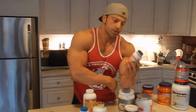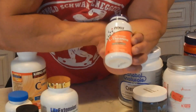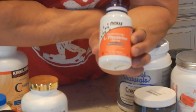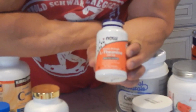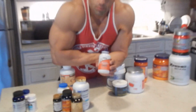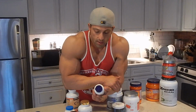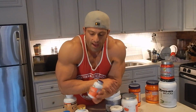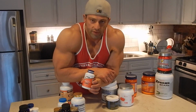And this is something I want to share with you guys. This is L-theanine. L-theanine is found naturally occurring in tea. It's a calming agent, and that's why a lot of people think that tea doesn't have a lot of caffeine in it, when it does. Some teas have more caffeine than coffee does, but they have theanine in it, so it doesn't give you that jittery, shaky feeling that coffee does.